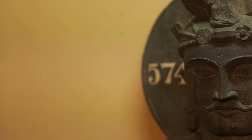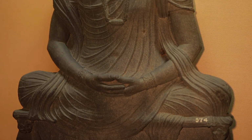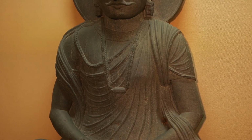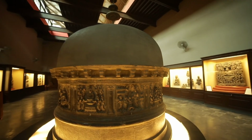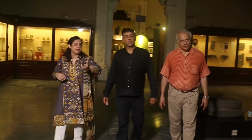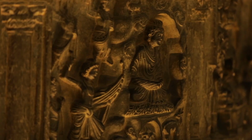So the first human depiction of the Buddha took place in Gandhara in Pakistan? Yes, absolutely. Wow, that's pretty impressive. And what is that? That is a stupa. A stupa is a structure that they made, which housed initially the relics of Buddha and his ashes, but later the relics of any kind of person or deity.